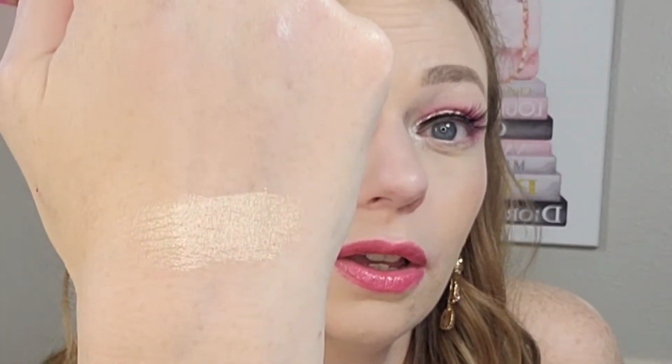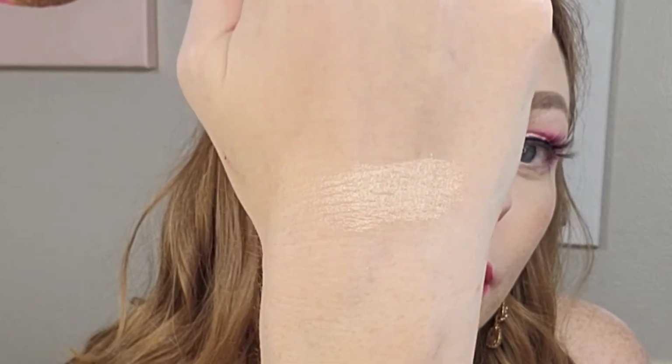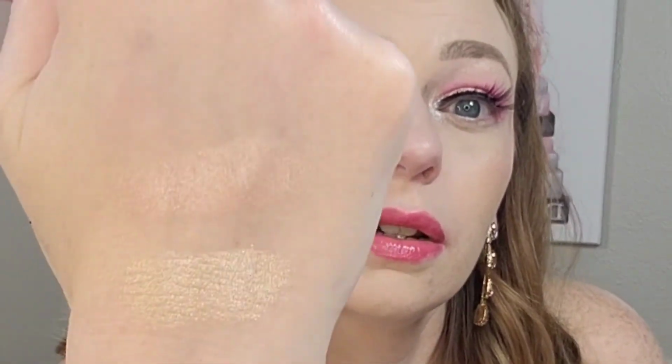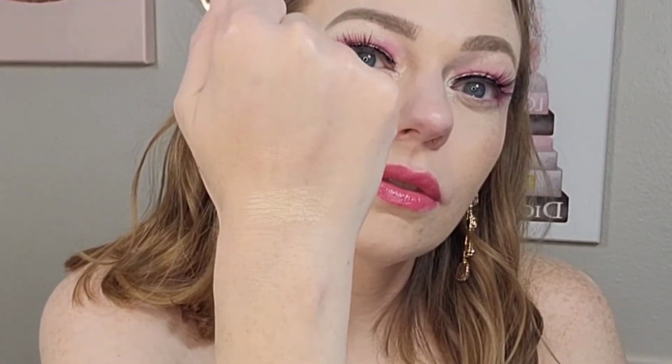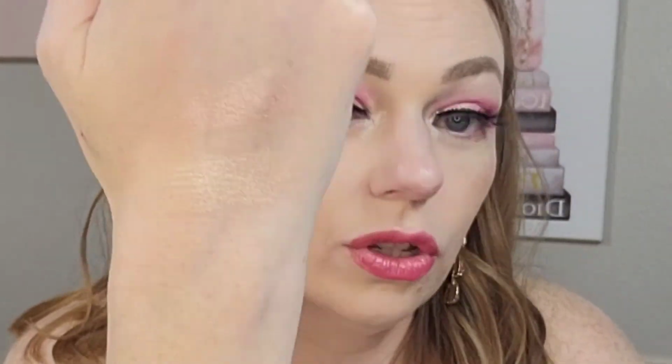So here is a swatch of Cookie. And here is a swatch of Pillow Talk. You can see. So if you're very fair, the Cookie would probably be best for you. Or you could just use, you know, like these two lightest shades here. But I mean, if you're gonna pay $45 for it, I would want to use the whole thing, you know.